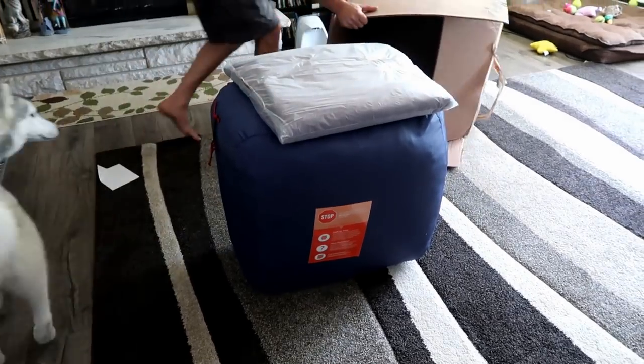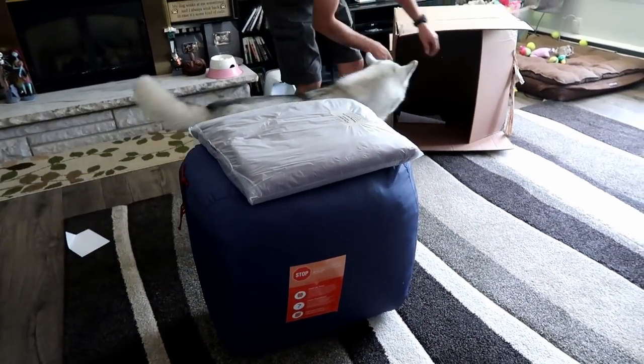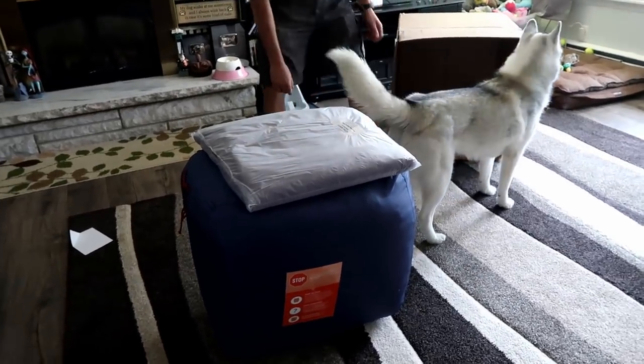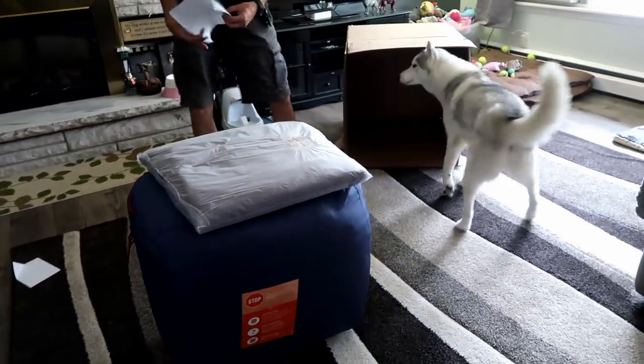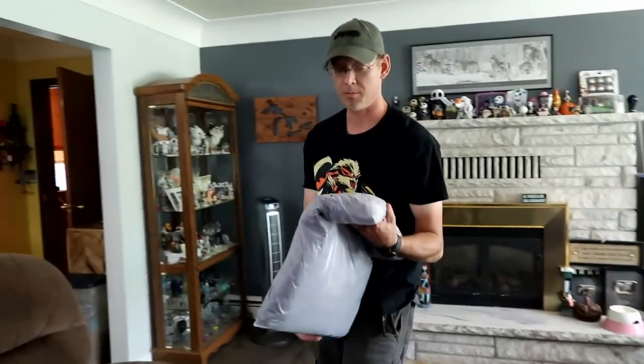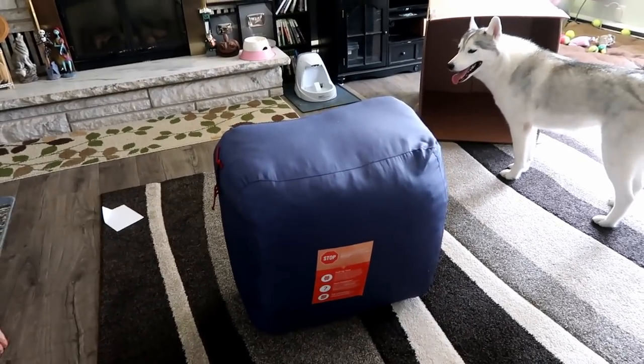Well, if you didn't figure it out, I guess I can tell you what it is now. Sumo Lounge sent us another beanbag chair. We're going to open it up and fluff it up. Get some photos of the girls on it. With a purple cover. Ooh. Cool. So that is the plan today.